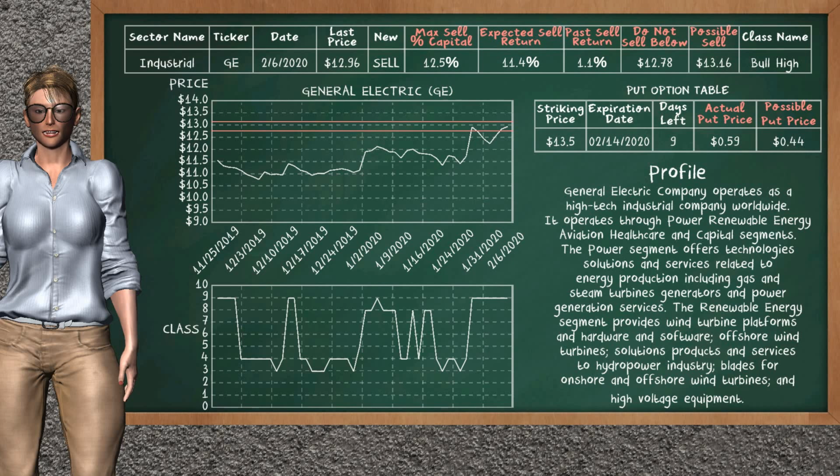On the put option table, General Electric has a striking price at $13.50. For this option, the actual put price is at $0.59. But we expect a possible put price at $0.44.